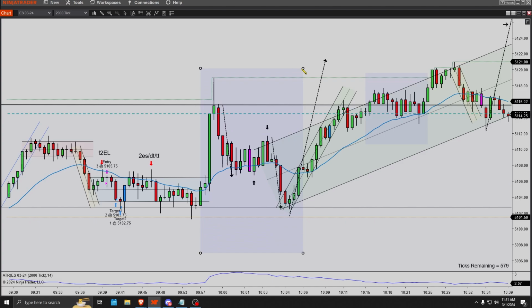Then we get the news item here. You got to stay flat. This is basically, I think it's FOMC or something. You get 2-legged pullback. You also get a first entry, second entry long. This is a super risky trade. Again, this is right before the news event, or in it, I'm pretty sure. So these are both really aggressive setups.